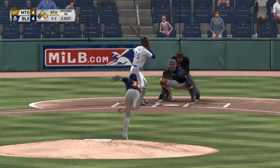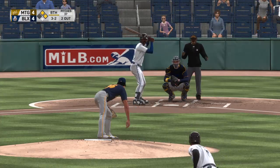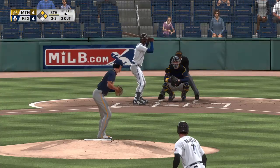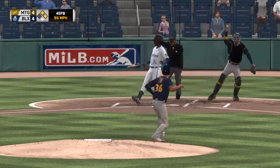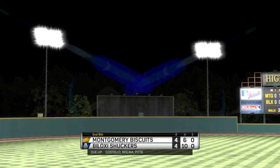The 3-2 one more time. Just staying alive, putting together a really good at-bat here. He's set. Here's the 3-2. And the 11th pitch is the charm as he strikes him out to end the inning.